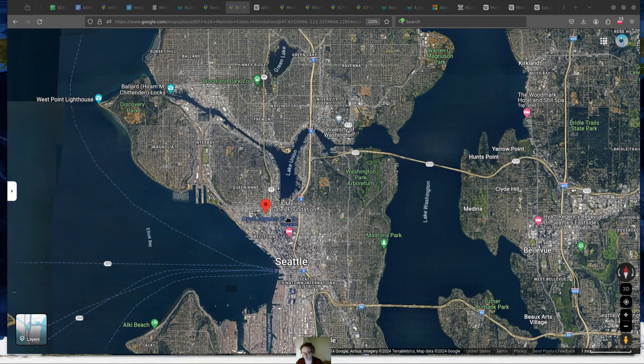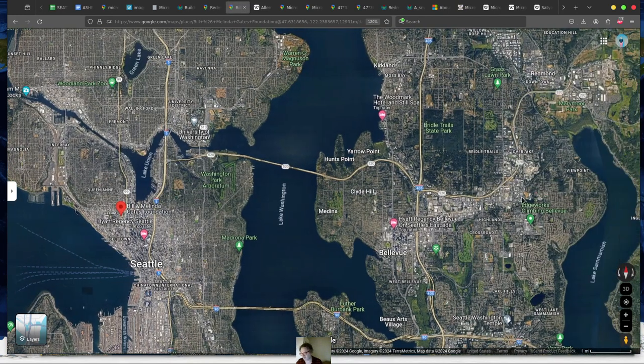There's also the Bill and Melinda Gates Foundation building that is quite far from Redmond. So we were looking at this whole section in here, primarily right around 92, right? And then this is all Microsoft area right in here. So it's at least as big as downtown Seattle, with 50,000 employees and over 100 buildings.